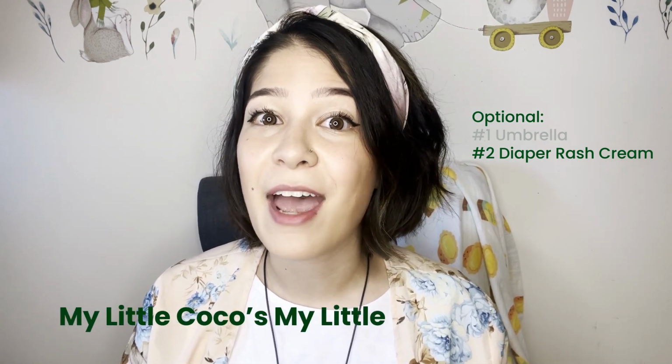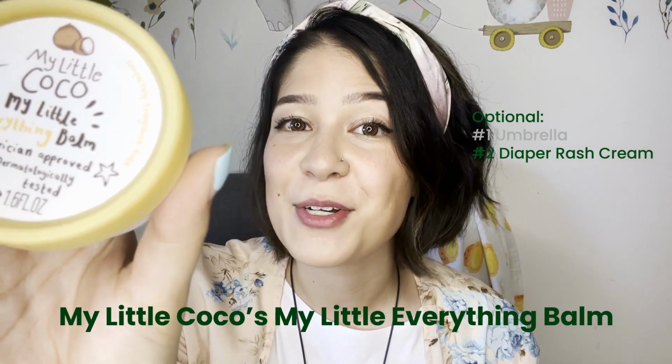So next is Everything Balm or diaper rash cream. I use a brand off My Little Coco called My Little Everything Balm, and this is how it looks like. This is pretty much what it says it does. It's an everything balm. So when I'm out, I'll give you an example. If my lips are dry, if my skin is dry, if I need to rub something on my baby's bum after I change his diaper, I actually just use this because it's really, really good and it's really useful. It's got no scent, fragrance free, and I got this as a gift from one of my son's godmothers.